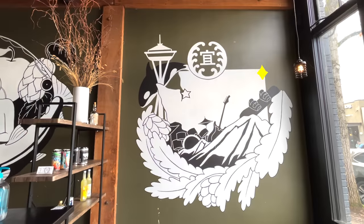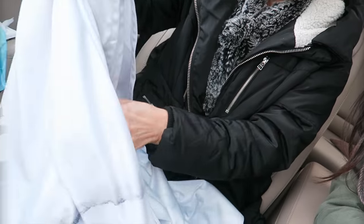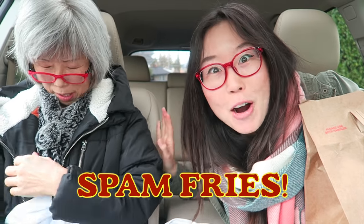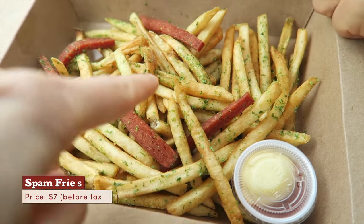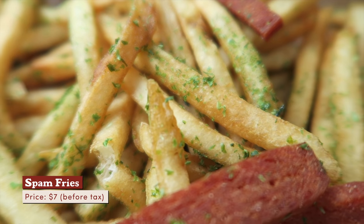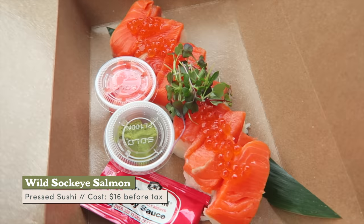The neutral greenish-brown walls are covered with black and white illustrations. You know the drill. Mommy-o brought the blanket napkin. And it smells so good. You know what? I ordered us Spam fries. We have a bunch of regular fries and we have Spam. The green stuff on the top, that is seaweed powder. Look at those colors.